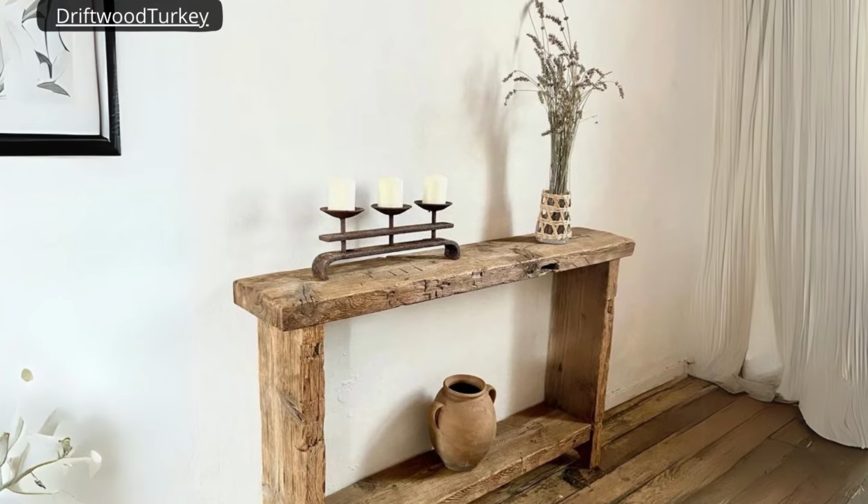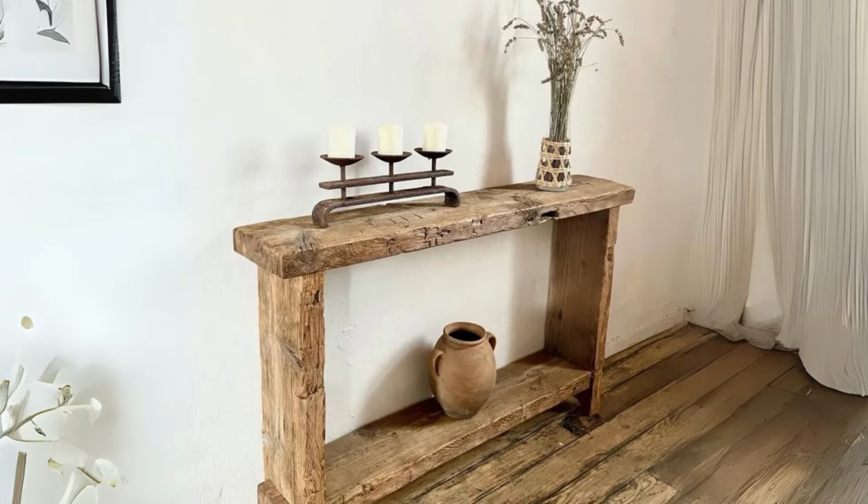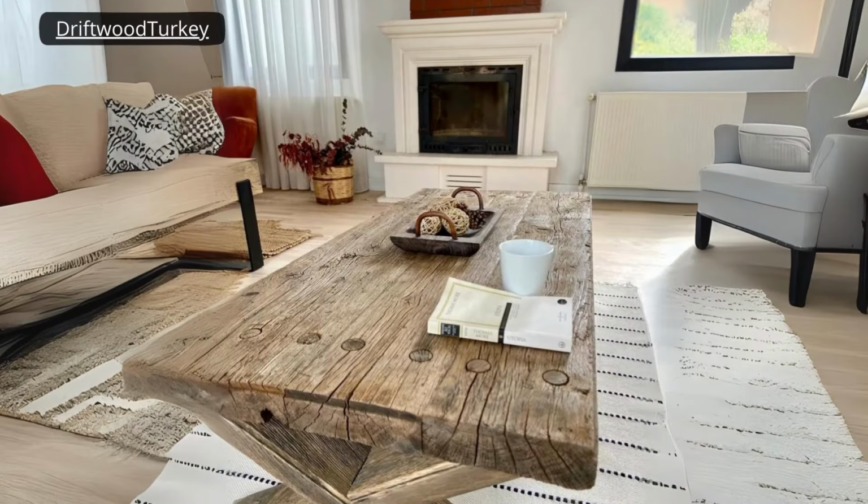Reclaimed wood furniture. Incorporate pieces of reclaimed wood furniture like a coffee table or bookshelf. This adds a rustic charm that fits well with the cottagecore theme.